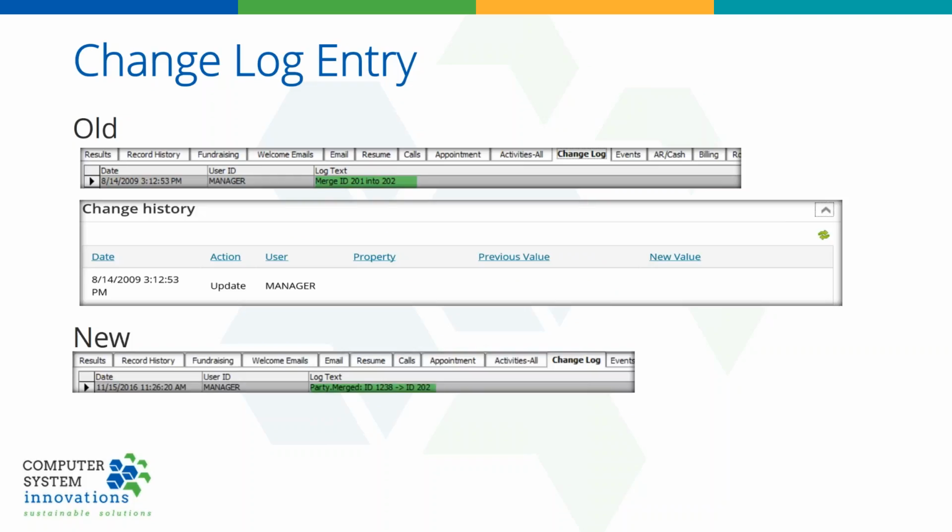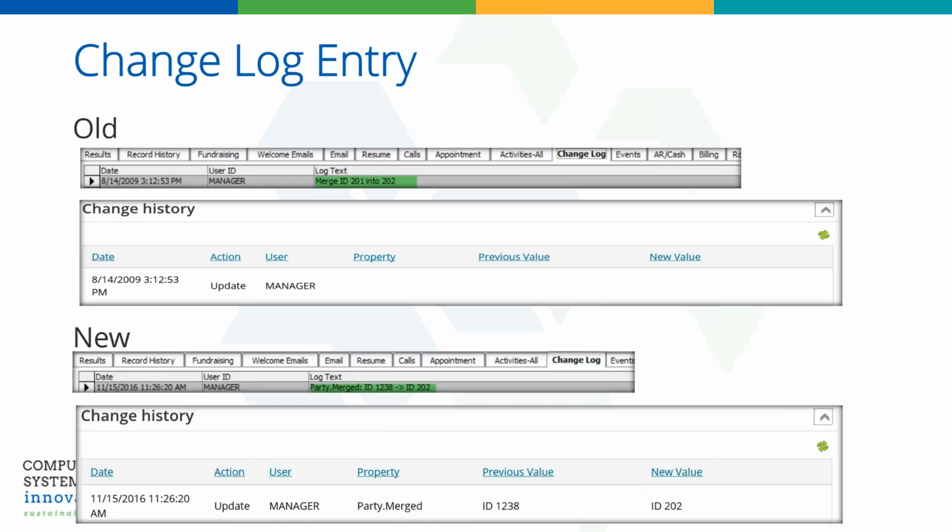So now when you use iMerge, it does what ASI does. You can laugh at the text, but I didn't create it. It's party.merged and then :ID, and it's the old ID into the new ID. That's what it looks like now when you use iMerge, and in the staff site, it looks just like that, because that's what ASI says a merge should look like.